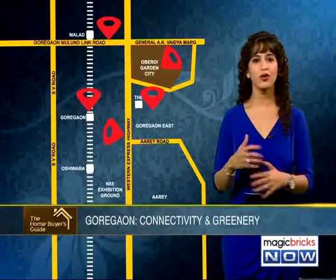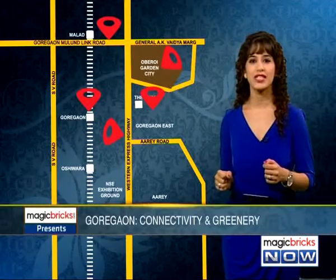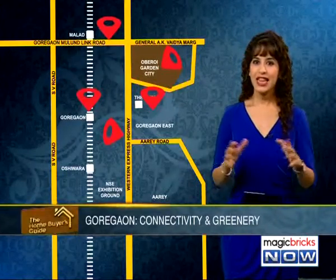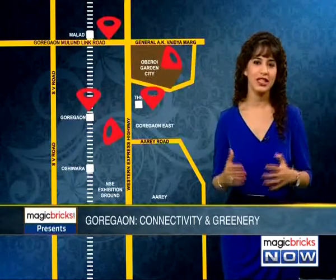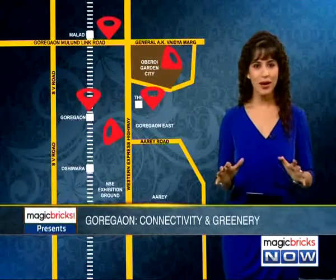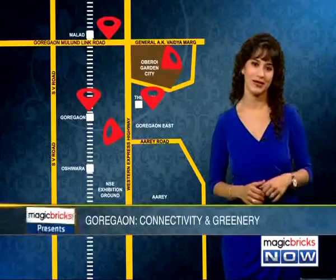The project is in close proximity to the railway station. What's more, the Goregaon East Railway Station is expected to be connected to the Harbour Line by the end of this year. The area is also in close proximity to the international as well as the domestic airports. So, it's clear the mantra in Goregaon East is connectivity, connectivity and more connectivity.